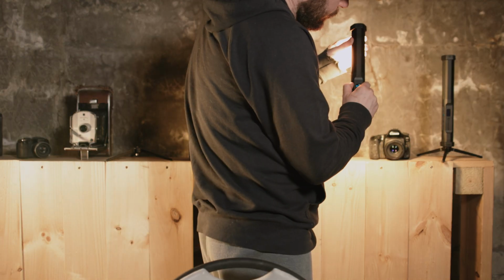Did it run out? Did that light just pop off? That light just turned off. Okay. Struggles with the light. Jesus. That'll do. That works.